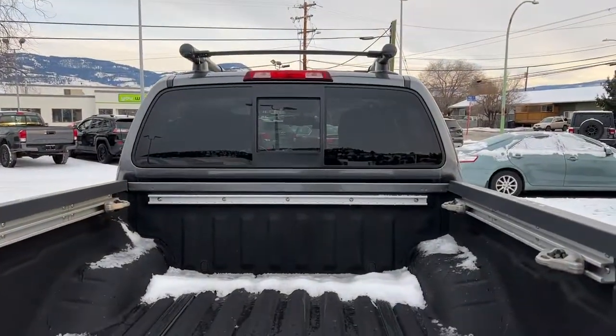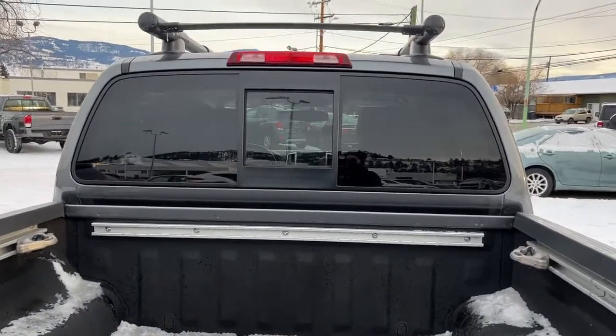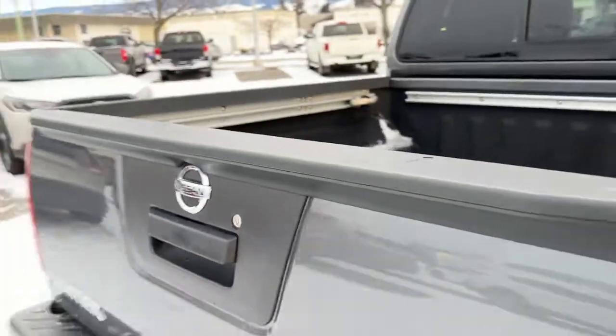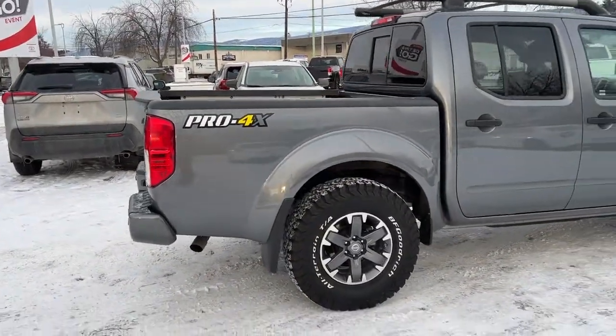And the rear window here does slide open. There are controls for that in the cab of the truck. So, it is also a locking tailgate. And we'll just take another walk around so you can see all of it.